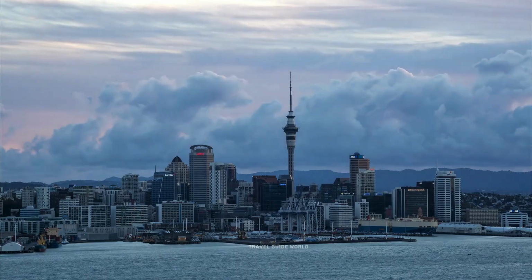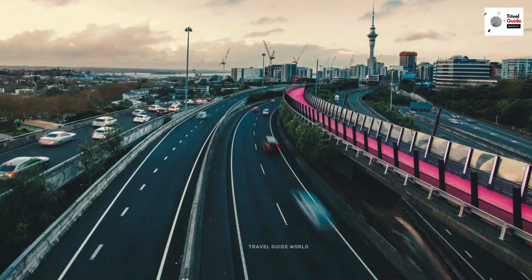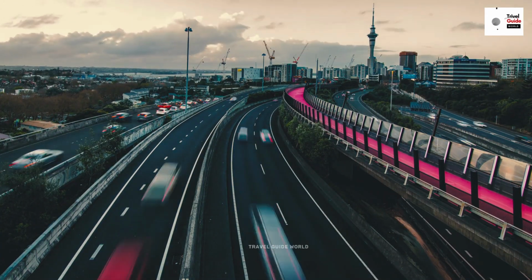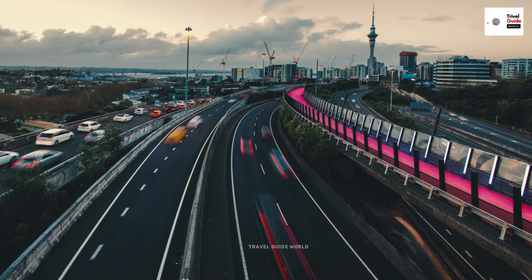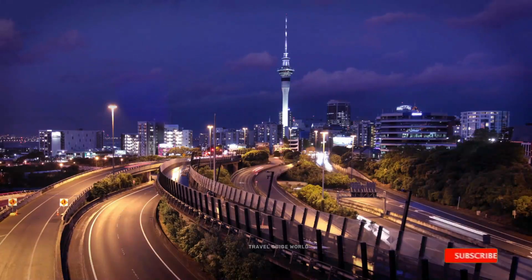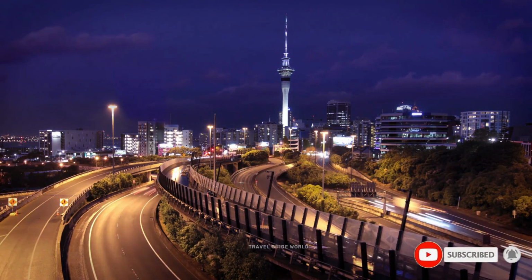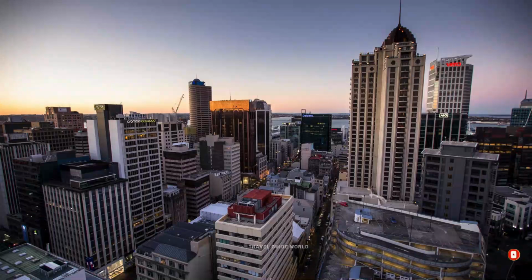Alright, time for a little history lesson. The Auckland War Memorial Museum is more than just a museum, it's a powerful tribute to New Zealand's rich history and culture. Inside you'll find incredible Maori artifacts, fascinating exhibits about New Zealand's involvement in various wars, and a whole lot more. One of the coolest things about this museum is its focus on Maori culture.